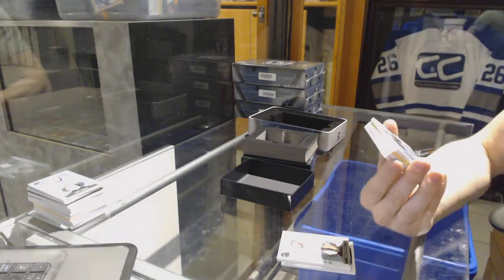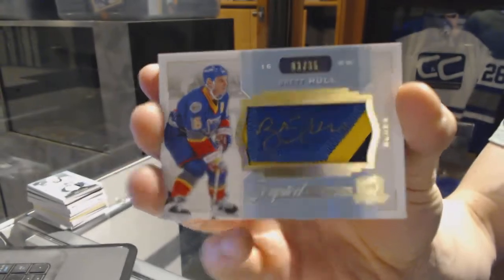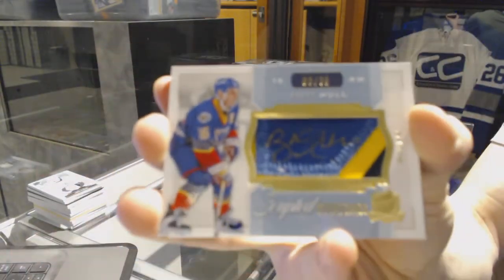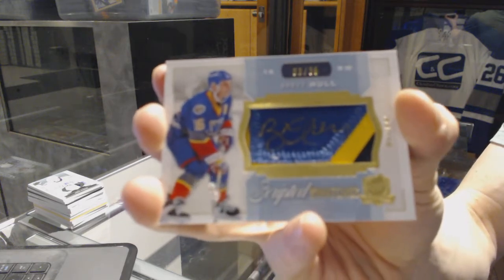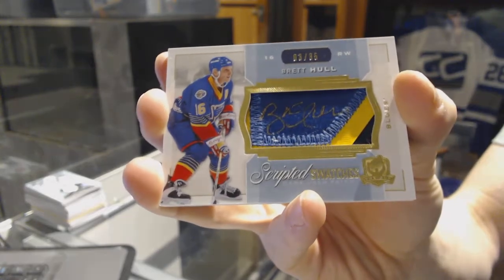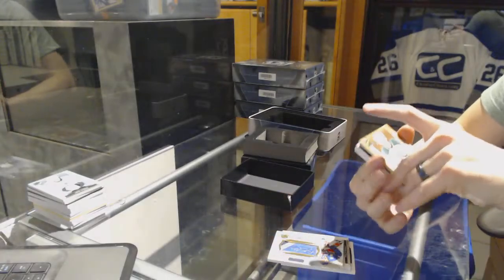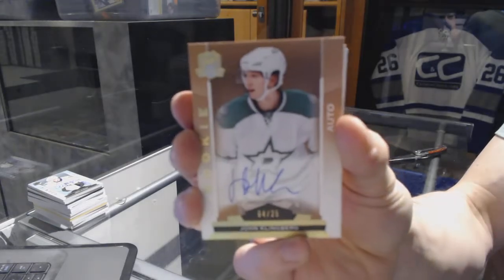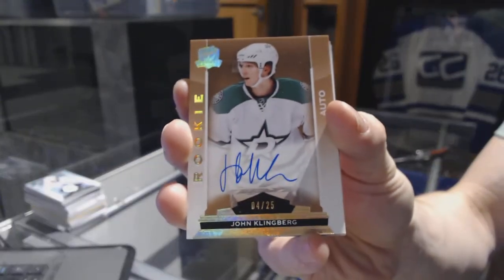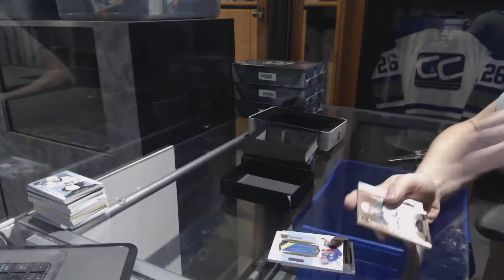Nice. We've got a three-color scripted swatches, number 3 of 35 for the St. Louis Blues, Brett Hull. Nice. We've got a gold rookie autograph, number 4 of 25 for the Dallas Stars, John Klingberg. Jeez, hell of a tin.